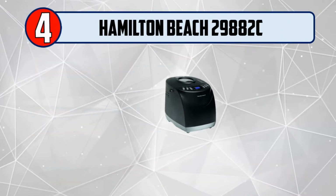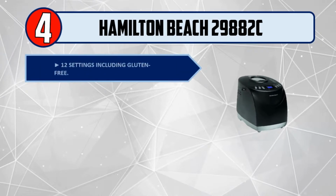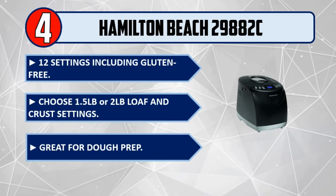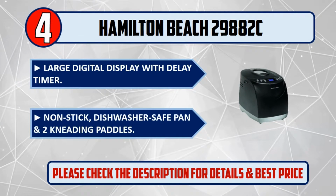Number 4. Hamilton Beach 29882C. 12 settings including gluten-free. Choose 1.5 lb or 2 lb loaf and crust settings. Great for dough prep. Large digital display with delay timer. Non-stick, dishwasher safe pan and 2 kneading paddles. Please check the description for details and best price.